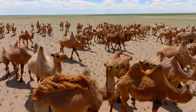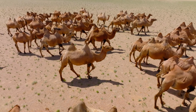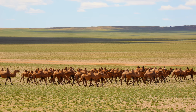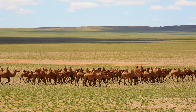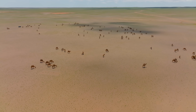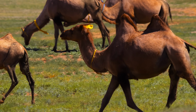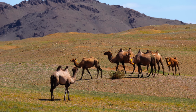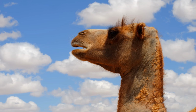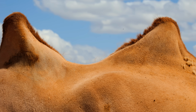So herding camels, how is it different from cows, from horses, or other types of cattle? The Mongolian camel, officially named the Bactrian camel, makes up 6% of the worldwide camel population. It takes a lot of effort to herd them. They don't usually go with the group, and they travel long distances, not like 5-10 kilometers, more like 100 kilometers. These are the largest living camels on Earth, growing up to over 8 feet in height.